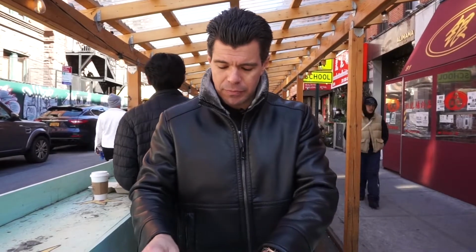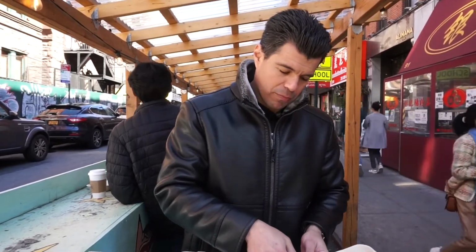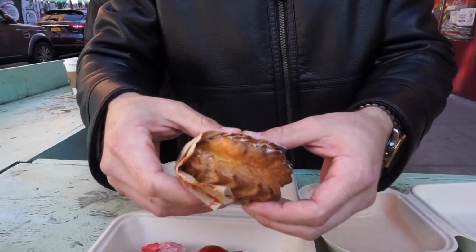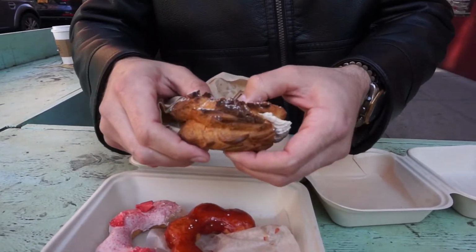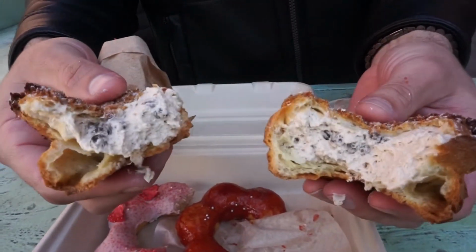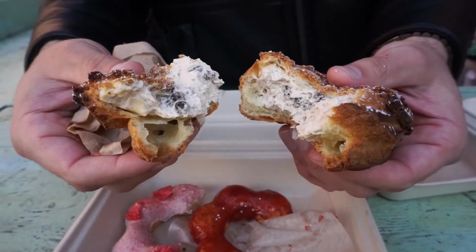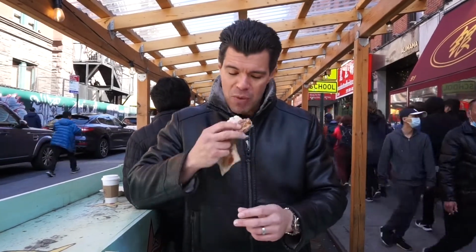And lastly is the cream puff. This was one I was looking most forward to. I just tried to break it in half. Oh yeah. Look at that. Filled with cream. Creamy deliciousness. This cream puff looks very good.